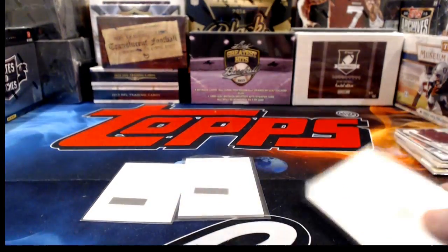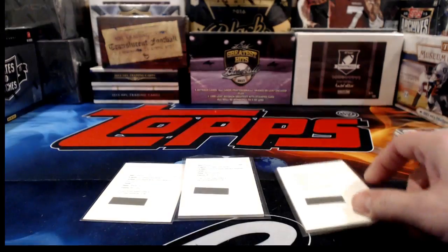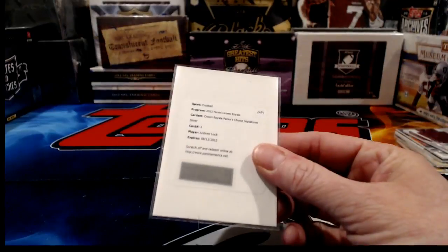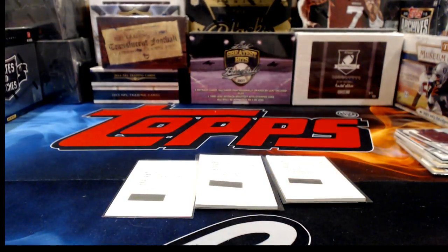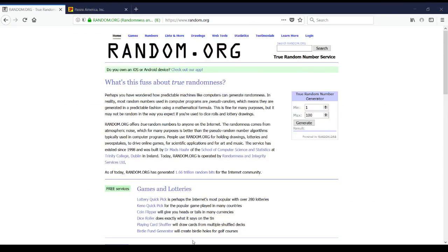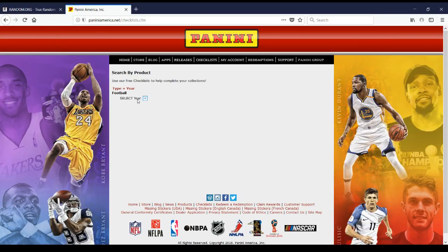All right, guys, we have got some redemptions. Quentin Patton that we've got to look up, as well as Marcus Lattimore and Andrew Luck. Now, of course, we know where all those are going to go, but what we don't know yet is what they're going to be numbered to. So we're going to buzz over here to the Panini website and look up some of this stuff so that we can find out how lucky you feel on this.